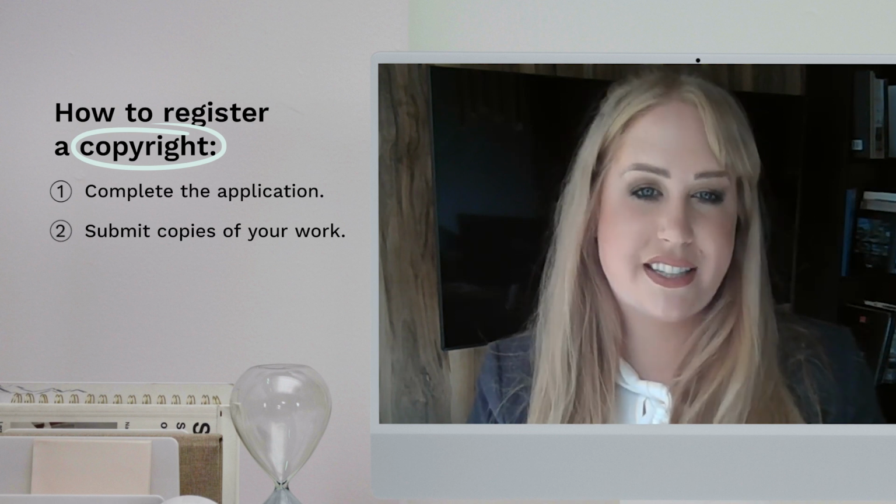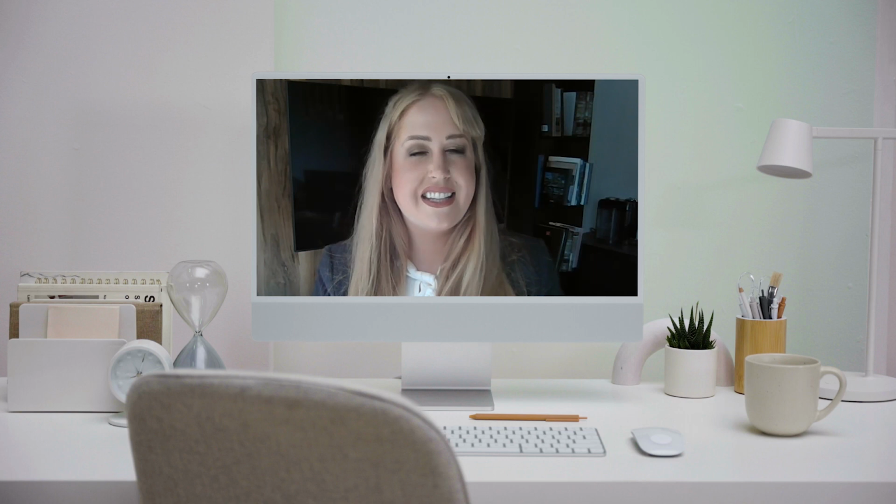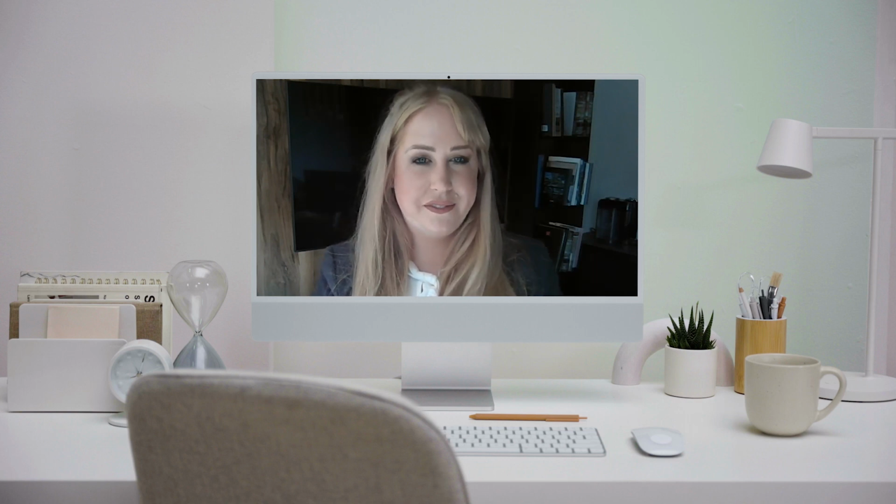If your copyright was successfully registered, you'll receive a certificate of registration in the mail. It takes roughly 3 to 9 months to process an application and issue a certificate.